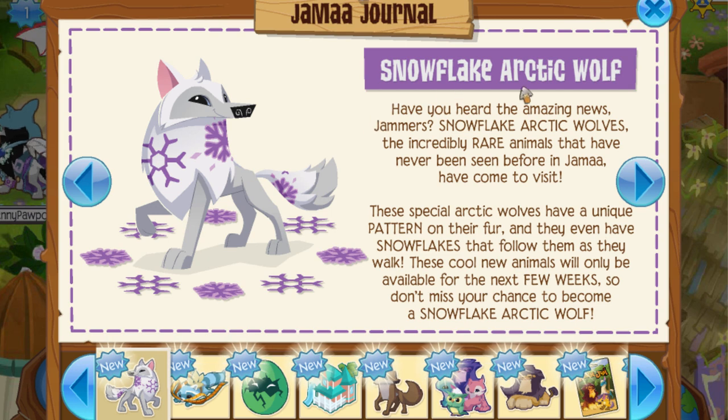But on the cover here, we have Snowflake Arctic Wolf. Have you heard the amazing news, Jammers? Snowflake Arctic Wolves, the incredibly rare animals that have never before been seen in JAMAA, have come to visit. These special Arctic wolves have a unique pattern on their fur, and they even have snowflakes that follow them as they walk. These cool new animals will only be available for the next few weeks, so don't miss your chance to become a Snowflake Arctic Wolf.